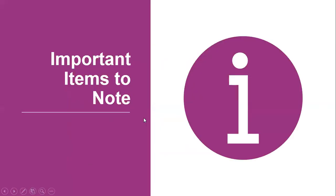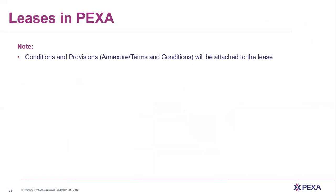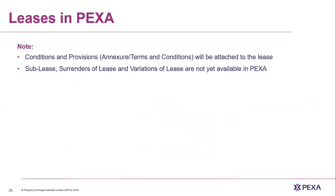Perfect. So just important items to note once again. So leases in PEXA, your conditions and provisions do need to be attached. So that's the signed copy. The subleases, surrenders of lease and variations to the lease are currently not available in PEXA. And we'll let you know via the community once they are. And our mortgagee is going to provide consent in PEXA. So all we're going to do is basically invite them in.